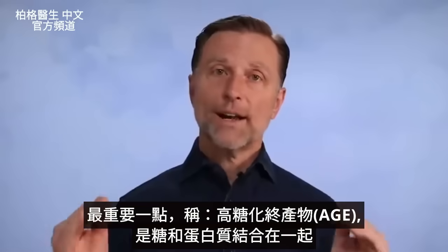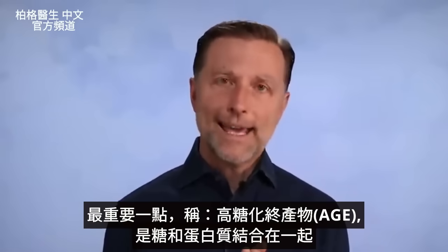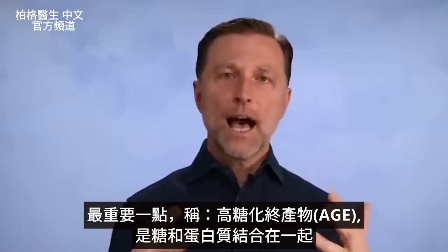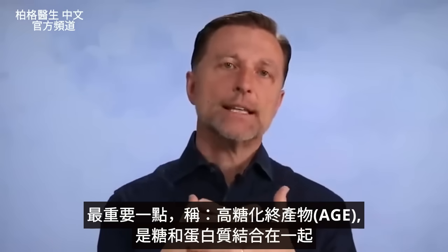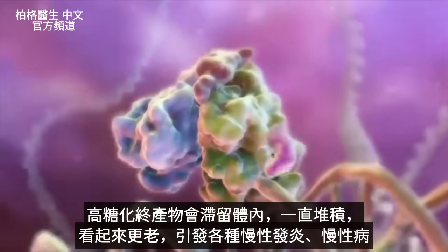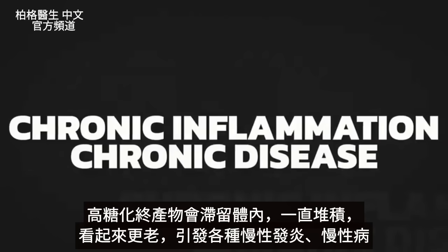Well, let's start right at the most important thing, and that would be something called advanced glycation end products, or AGEs. That is a combination of a sugar and a protein that is bonded and stuck together. These get stuck in the body and they accumulate and they make you look older and they create all sorts of chronic inflammation and chronic disease.